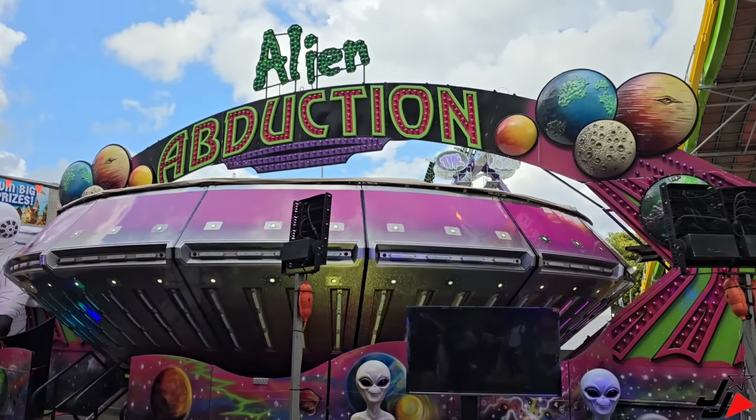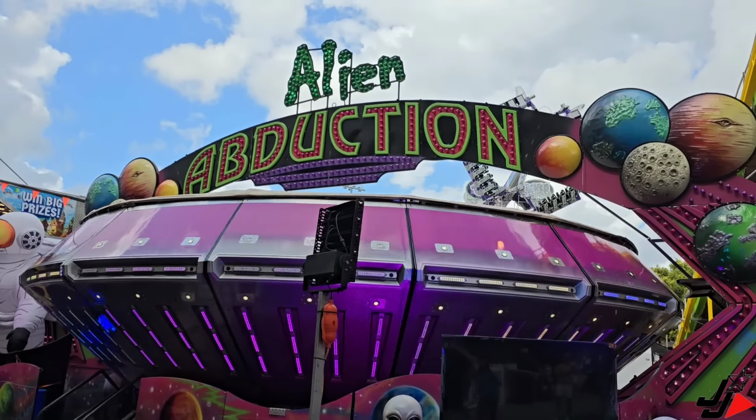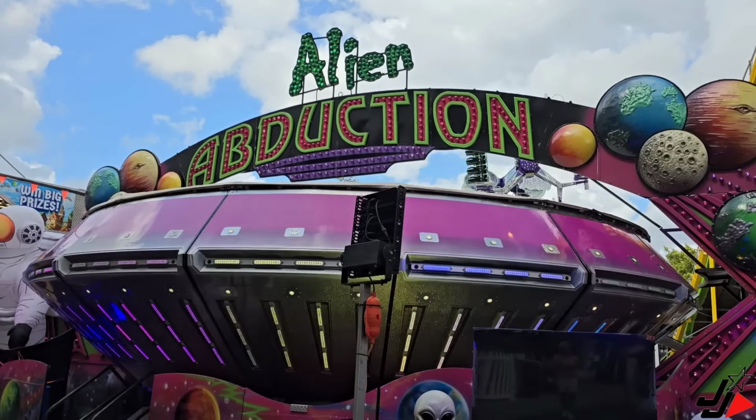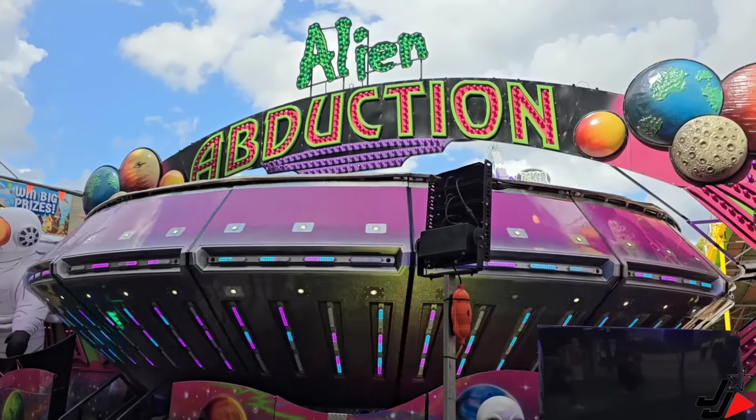All right, check this one out. This is the Alien Abduction. It's like the old Gravitron. This is the one that you actually stick to the walls on the inside, and you can go upside down as well. Usually they have the screens on, so you can actually see the people inside and what's happening. So I'm not sure what's going on today. No screens, but this is definitely an old school attraction.